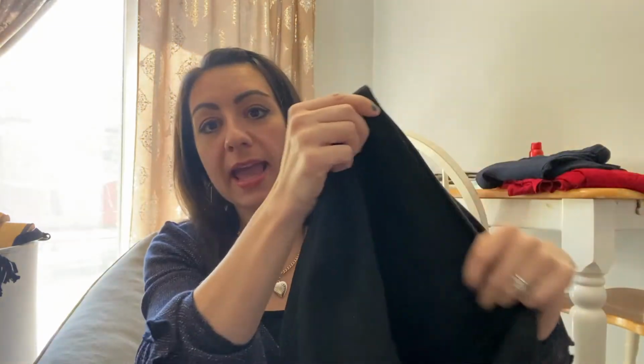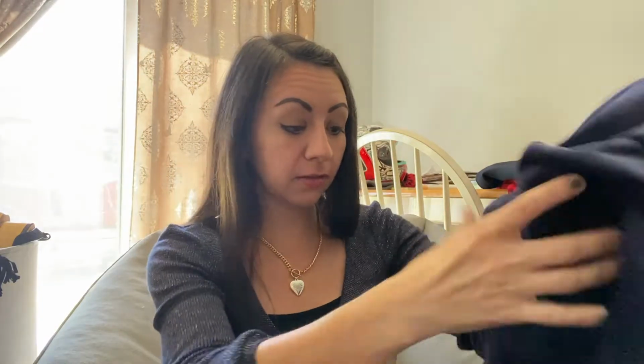These are actually just a pair of Lilly Pulitzer black pull-on pants. Truth be told, I'll probably sell this to the buy sell trade store because I absolutely hate photographing black, especially pants. I don't care for buying pants. I don't like to sell pants. I pick them up quite a bit, but I don't like to sell them.